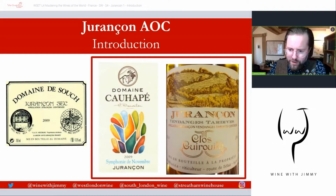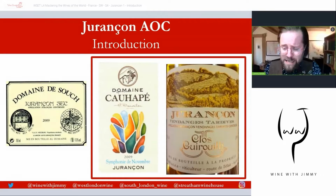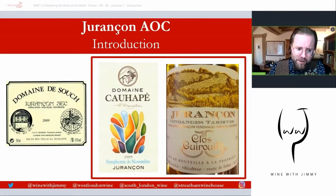So the region produces about 70% of medium sweet or sweet wine, and therefore 30% of dry. So in this red box here, where you see Domaine Corrapé, the Jurançon, and then you've got Clos Lapeyre, I think, which says Vendange Tardive. These are expressions of the sweet style. Left-hand one, typically medium sweet, the right-hand label sweet, and accounting in total for about 70% of the production. Then on the left-hand side, the very wonderful Domaine de Souche. This is the Jurançon sec, and sec, dry, accounts for about 30%, as we mentioned.